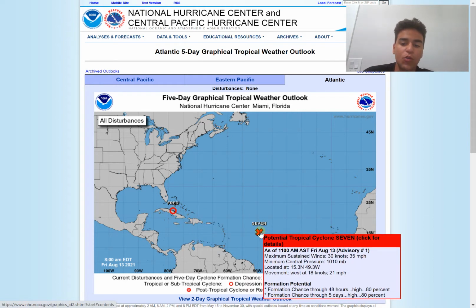Now, taking a look at potential tropical cyclone 7, you see that we have maximum sustained winds up to 35 miles per hour, central pressure down to 1,010 millibars, and it's moving west at 21 miles per hour, which is a bit on the faster side when it comes to tropical cyclones. That is part of the reason why this hasn't really developed into a tropical storm or a tropical depression just yet: it is moving so fast that the lower level winds and the upper level winds are pretty much displaced from each other, and that creates a disconnect of where that energy goes. So as a result, we aren't seeing a tropical depression out of this just yet.